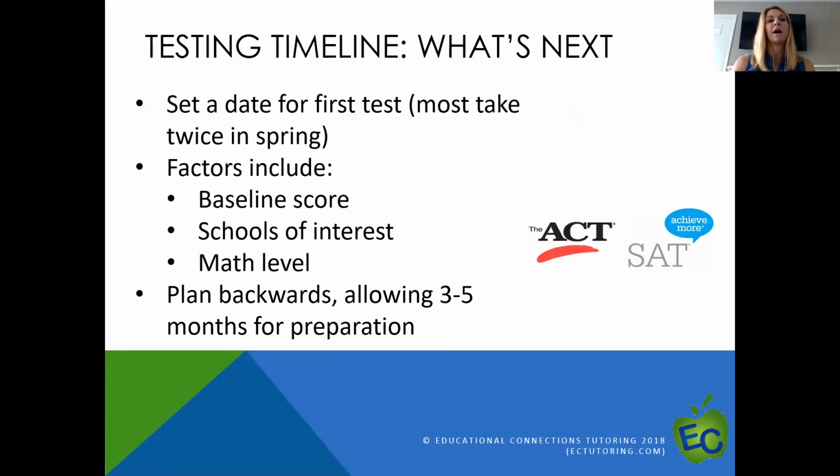So let's talk about the timeline. You want to set a date for your very first test, not your practice test, but once you determine which test you're going to take, the SAT or ACT, after you take those practice tests, then you need to figure out, all right, I want to take the test on this date, for example, in April of my junior year for my first test.